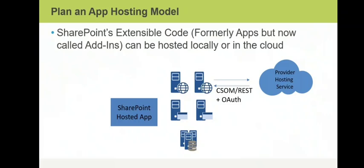Again, while we're thinking about deploying SharePoint and getting the install correct, I wanted to take a moment and just talk briefly about the idea of add-ins or apps, as they used to be called. What we're referencing is the idea of having the ability to support new code, new ways of doing things, new ways to display things, new ways to connect to various different services. When we have an app or an add-in installed, it can be hosted locally or in the cloud.